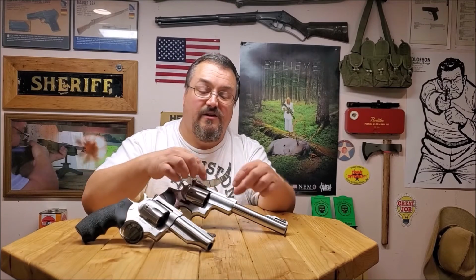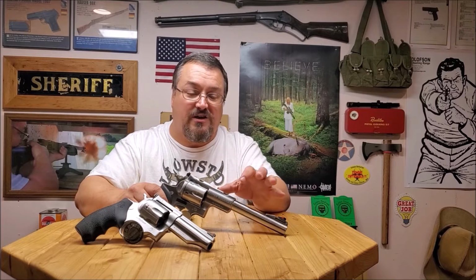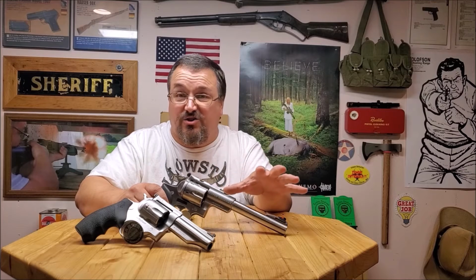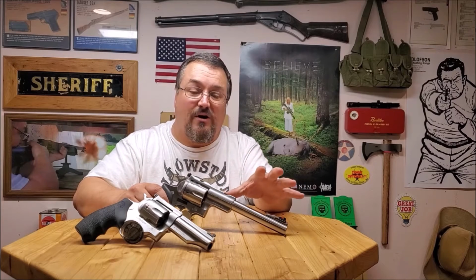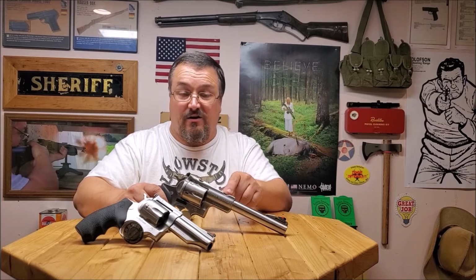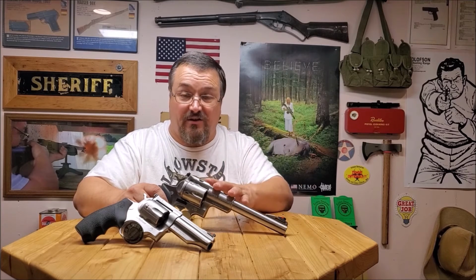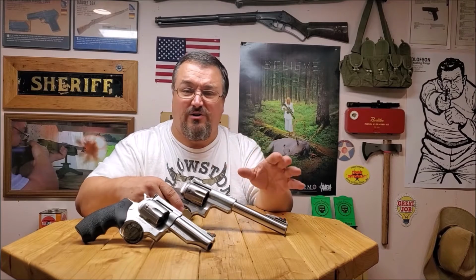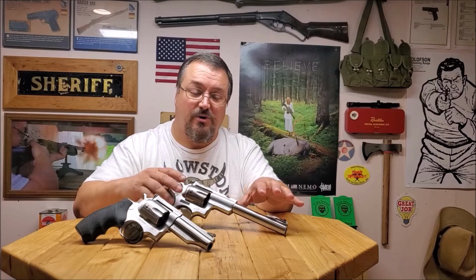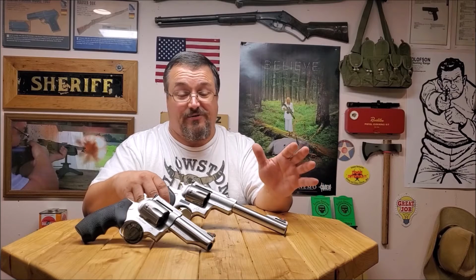One of the reasons that this one kind of stuck around is it doesn't have the scope mount that you see here on the Super Redhawk. Not all Super Redhawks have these, but most of them do. A little distracting to the look, but I understand why they're there. It's a proprietary Ruger scope setup that goes on here. One of the nice things about it is that if you take it on and off the gun, it really doesn't change your zero or your eye relief on your scope. So that's a nice feature if you're going to scope it. If you're just going to leave it alone and use irons, well, it's nice to have, but you're probably not going to use it.